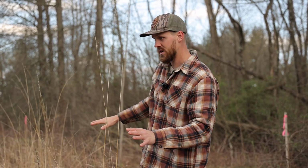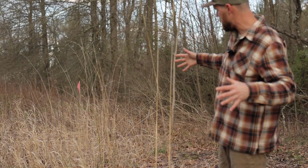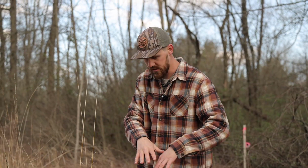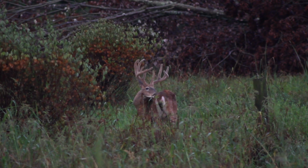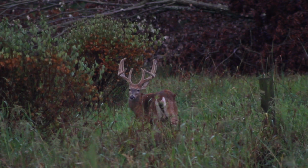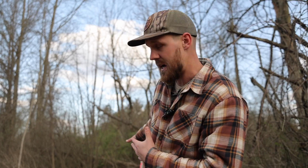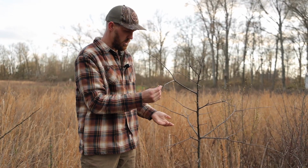It gets really tall and really thick, but you can see kind of behind me, there's a whole clump of them here. So this is gonna continue to develop. I'd say it's gonna quadruple in size by the time it fully establishes. In another year or two, this is gonna be a super dense grass patch that offers really good visual screening and cover for any type of wildlife that wants to hide, but specifically deer that maybe want to bed back here behind.